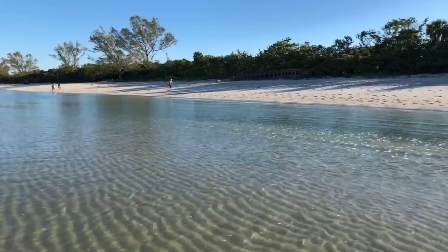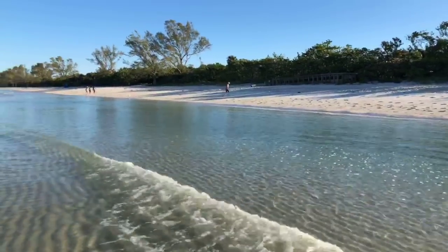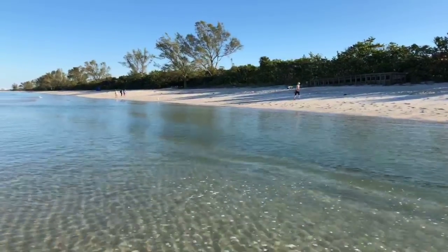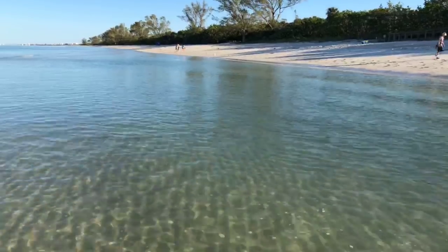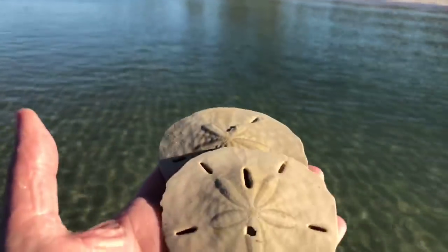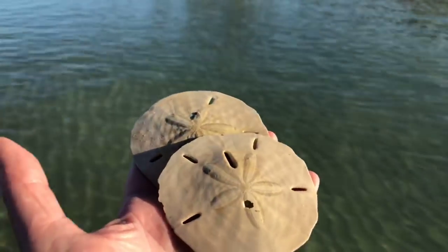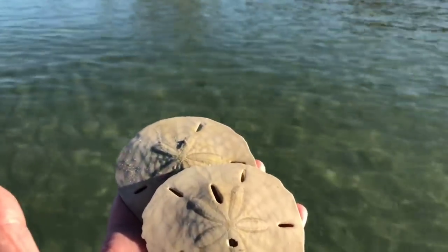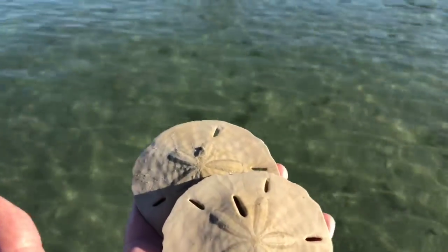I hate taking the time to do this on the beach walk, but I'm going to put these two sand dollars in my car. I don't want them to break. They're great little souvenirs. Beautiful specimens right there. And they're not alive, so I can take them home. A lot of times when you find them this size, they're alive. These have been around a while.